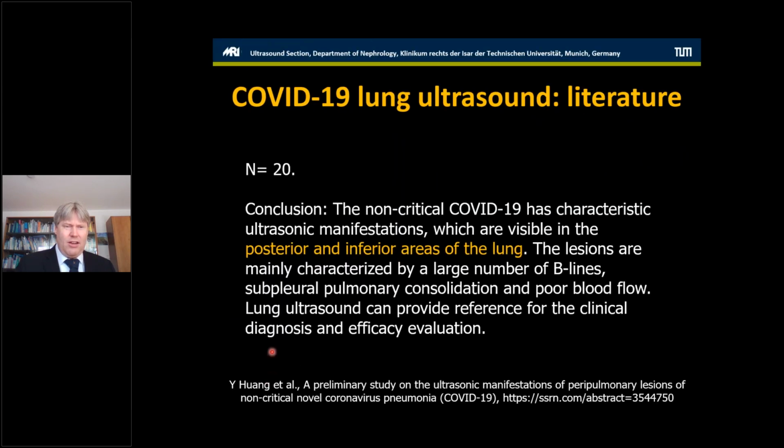If you have a look at the study of Han, it's only a small number, of course, 20. His conclusion was that the posterior and inferior areas of the lung are the main important ones, and he was seeing a lot of B lines, subpleural pulmonary consolidations, and poor blood flow. This is a point which I find very problematic, because without using contrast enhanced ultrasound, this would be nearly impossible to see. And he's writing that lung ultrasound can provide reference for the clinical diagnosis. I think so, yeah, and I think it's really helpful also for the follow-up.